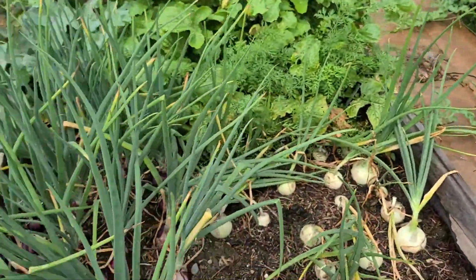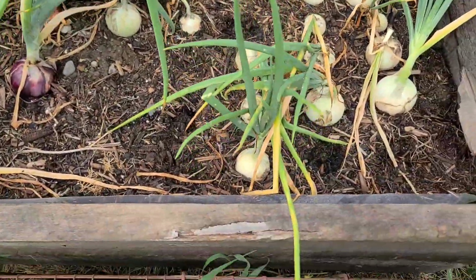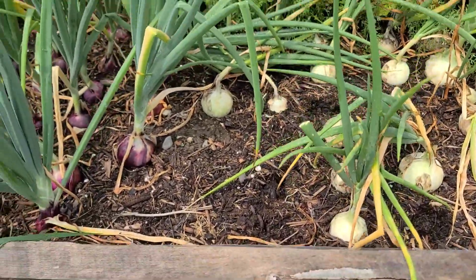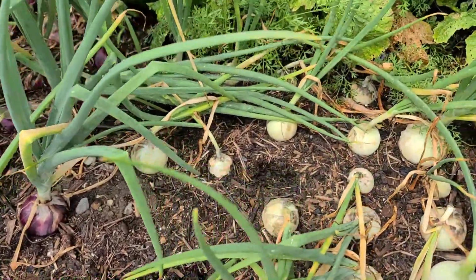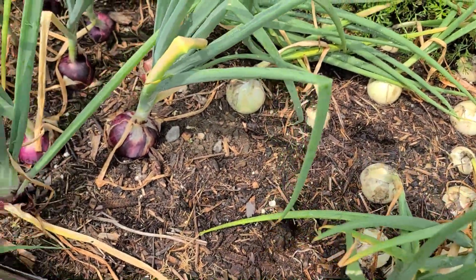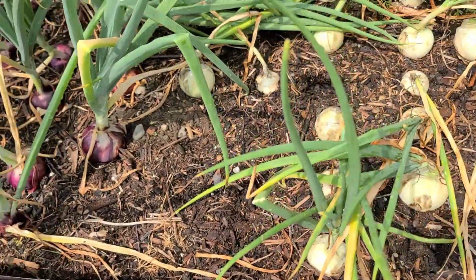Some of the onions have broke their necks. If you didn't see our onion harvest video, go ahead and check that out. But I did leave some in here because they weren't quite ready yet.